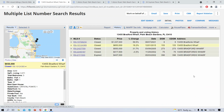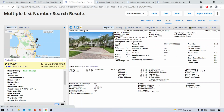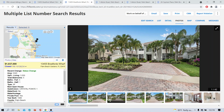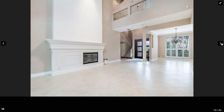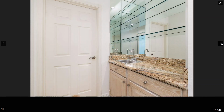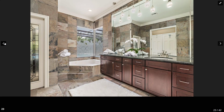Now they made their $400,000. What did they do to it, or did they just buy and sell at the right time? Let's find out. No, it looks like they just bought and sold at the right time. I mean, everything still looks the same, right? That looks like my old house. I wonder if it's the same builder.